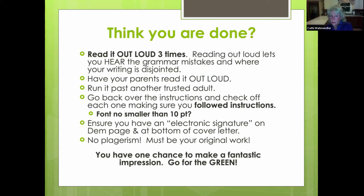All right. So key element on all of these resume and scholarship applications, like I said, they throw away over half of them because they just aren't well done to begin with. So read it out loud 3 times to catch your errors.